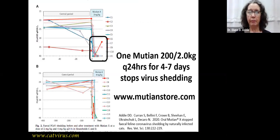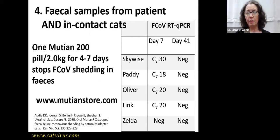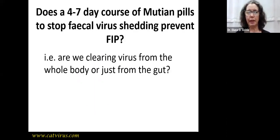These are figures from that paper, and it's showing you the virus shedding of cats going on for days and weeks before they were given Mutian. And the top graph is to show you that if you give too little Mutian, there's a danger of the cats continuing to shed virus, not properly eliminating it. Whereas on the bottom graph, you can see that the virus shedding just stopped within days. It was really quite dramatic. And 29 cats were cleared in that study, and they're still negative. So you already saw that Skywise's other housemates were cleared, and here is Skywise with those housemates.